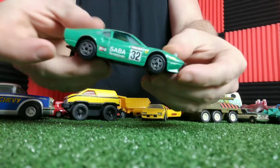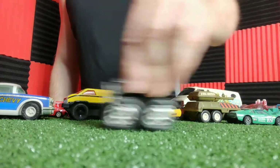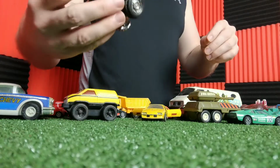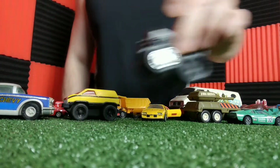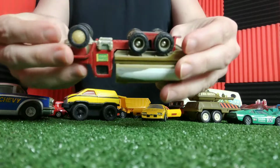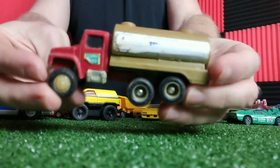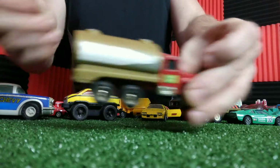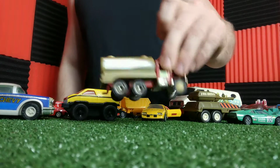In very nice shape. This is definite late 80s, early 90s. Got another one of those. That was the thing back then. It's missing the body, but it used to be a Jeep. This is a heavy-duty Earl truck. Looks like a gas truck. It's pretty heavy. It's mostly metal except for the whole back end, but it still has all the tires.